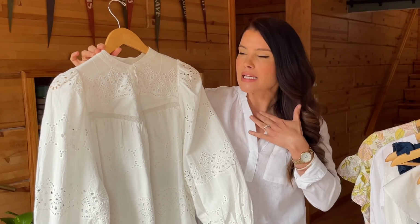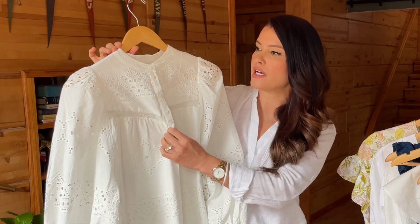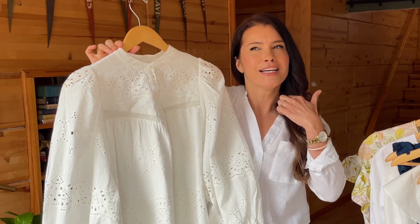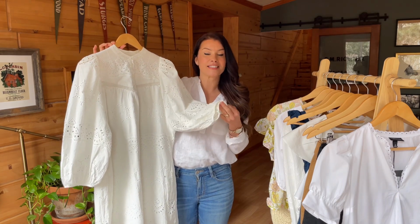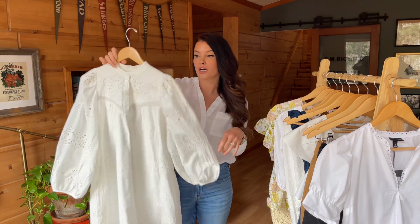If you don't like a high collar, you might want to avoid this, because even when you do unbutton these 4 functional buttons, the collar does tend to kind of creep up the neck. This is such a gorgeous statement dress. And what I love is it is a finished cuff, and they do have a little button detail as well.